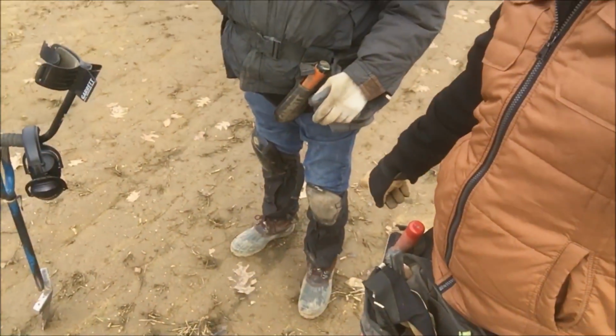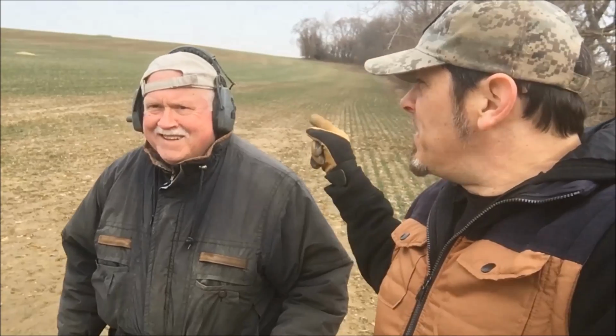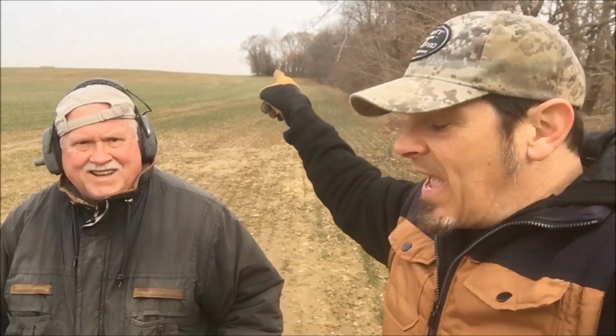I'm here with Doug, Jane Fond Doug today. We've got a huge, this is like 1,100 acres, Doug. Yep. And where we're going, if you see the tree line, just beyond the tree line, there was a house back there in the 1700s. We're hoping to find some good stuff.